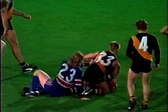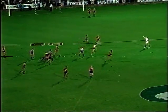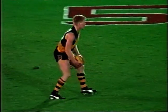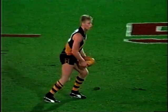Well, a couple of unusual decisions. Knight's on the bottom of the pack there for Richmond. That evener could be the square up. Yes, Don, I think you've read it pretty well there. Matthew Knight's at half-back to take the free kick for Richmond.